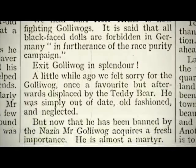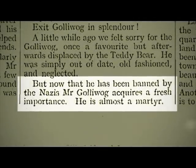But now that he is banned by the Nazis, Mr. Golliwogg acquires a fresh importance. He is almost a martyr.